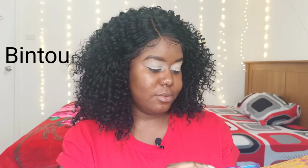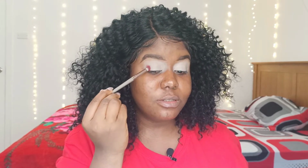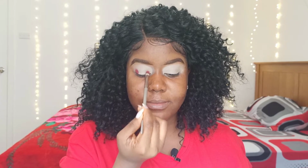I don't know. This shade. I'm going to use this in the inner corner of my eyes and the outer corner of my eyes. Okay, I just love pigmented eyeshadow. Who doesn't love pigmented eyeshadows? Like, damn, it's like it doesn't even stress you that much. You just use it and it's showing up. So good. So good.